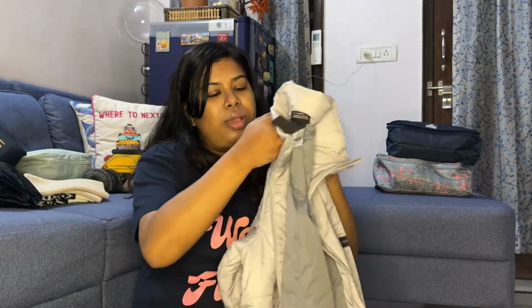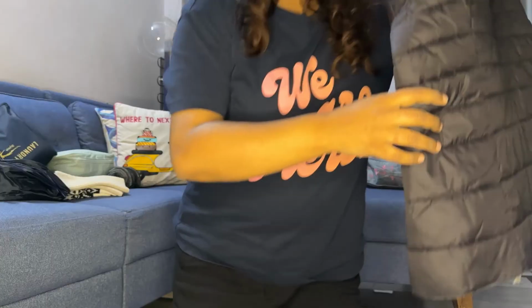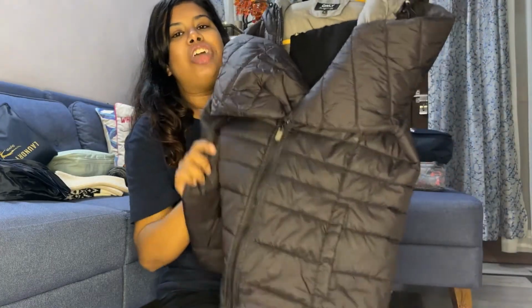The next jacket I'm carrying is this one, which I got from Decathlon, and it's about 2 or 3 years old. This is a -3 jacket, and it's extremely warm and extremely thin. You can just compress it and it will fit into your suitcase, and it's a really nice jacket.